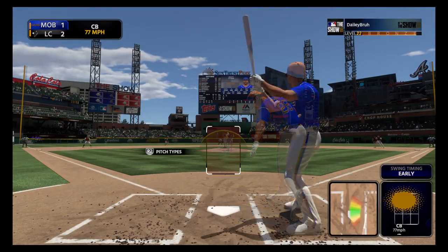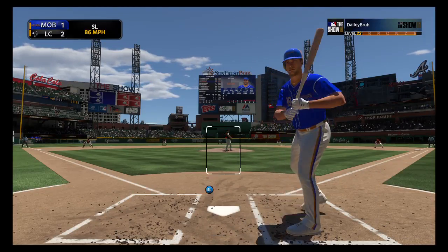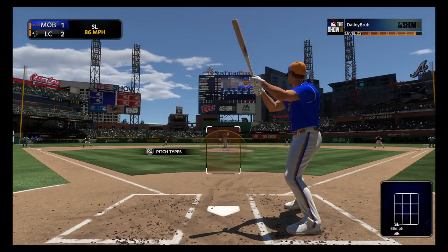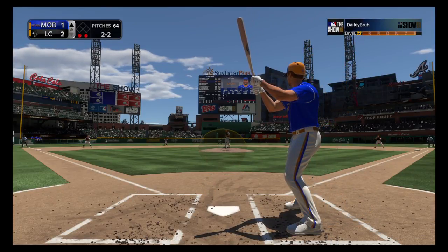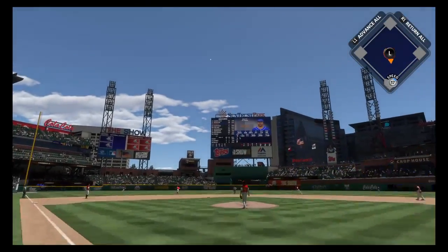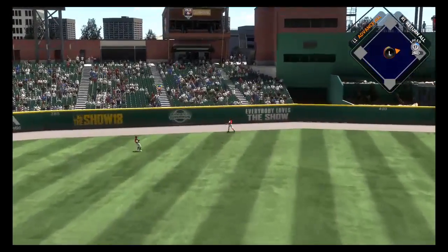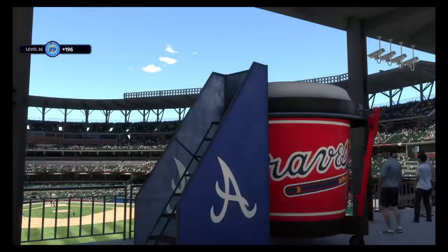Here's a pitch swung on and missed. 1-2 now. And it's to 2-2 now with the bases empty and 2 gone here in the inning. Lifted the other way out to left center. Doby on the move. He makes the catch. What a play on the run to end the inning.